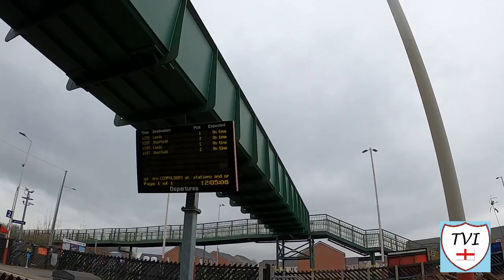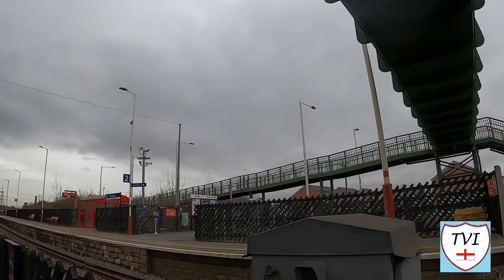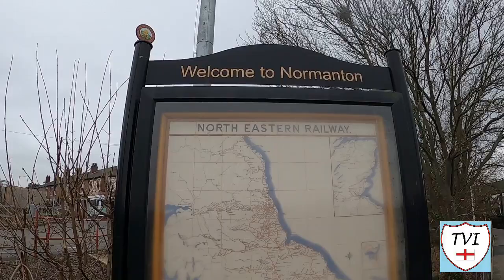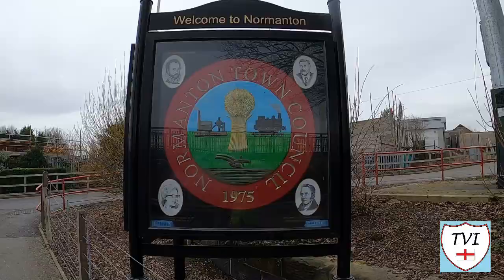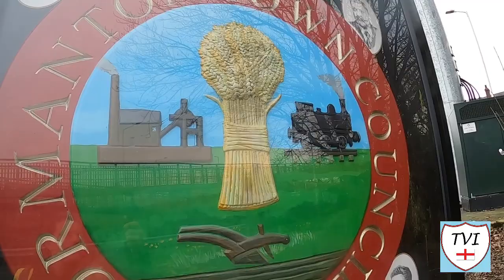The town is still accessible via the modern station, and it's currently served by an unmanned island platform with regular trains to Leeds, Castleford, Wakefield and Sheffield Meadowhall interchange. There's even a handy map you can have a look at here showing the North Eastern Railway and its destinations. On the other side of this, there's the town council's logo, and in the corner, there's a reference to Alice Bacon. We'll discover some more about her when we reach the town hall.